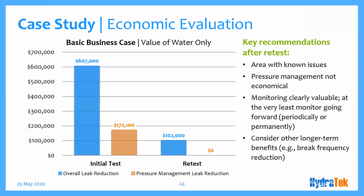Great. And then the orange ones? So that's looking at the value of pressure management as it relates directly to leakage reduction. The first time around, when the leak existed in the system and we reduced the pressure, we did see a modest benefit of inflow or leakage reduction. But when we tested after the leak was repaired, there wasn't much value seen from the data.